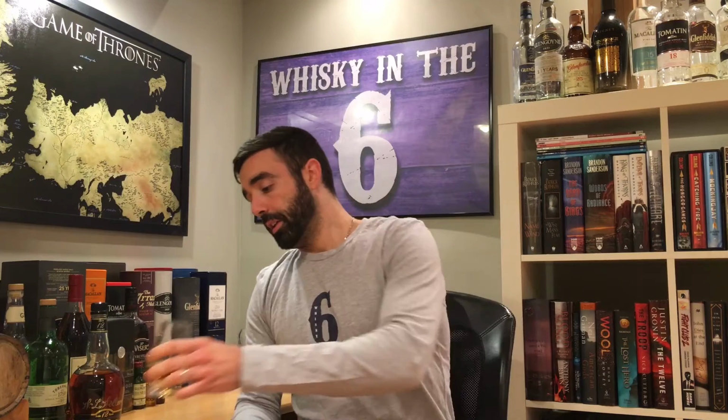So this is Weller 12. It is known as a wheated bourbon, meaning a large portion of the whiskey is wheat whiskey. We all know that at least 51% of that has to be corn whiskey. Some distilleries will tell you what their mash bill is, what their combination of corn, wheat, rye, or barley is, but some won't.